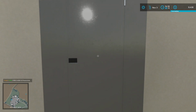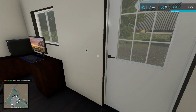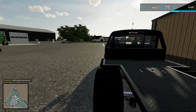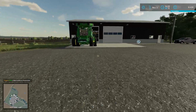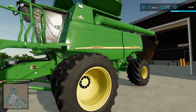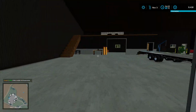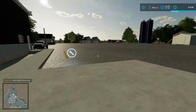Ah, dang it, electrical box. Oh, hello, welcome back. Sorry about that. I was doing some electrical work. Anyways, welcome back to the farm, guys. Boy, were we busy while y'all were gone. It's currently 2 in the afternoon. We got the big old John Deere 9650 out, being looked at, overhauled, getting ready for next year's harvest season. We got the Case in here being worked on.